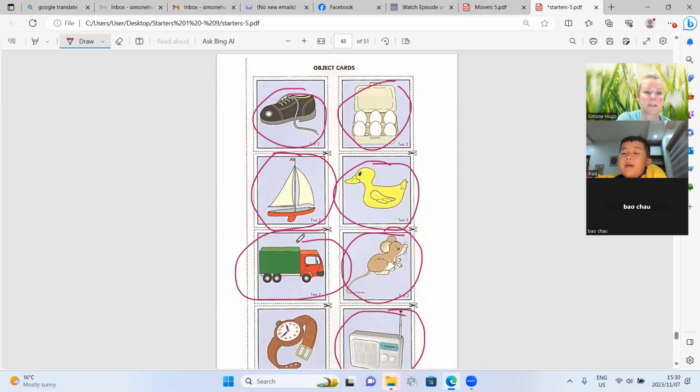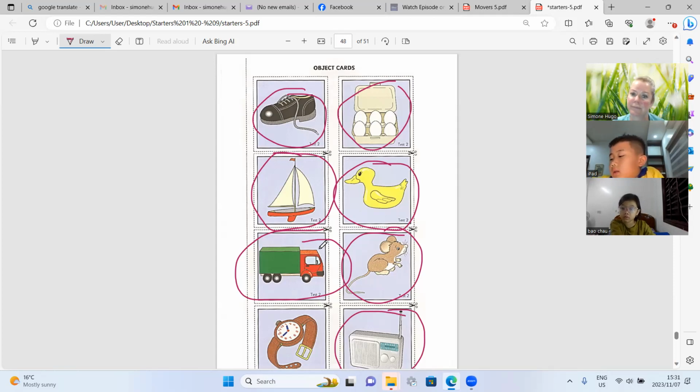Minh Wang, what is this? It's a lorry. What color is the lorry? The lorry is green and red.